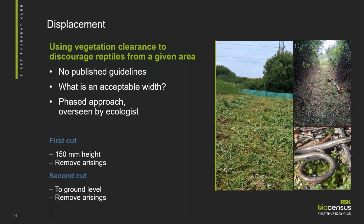I'm not sure if any evidence to suggest the beneficial consequences of displacement exists. But this is one of the types of measures which is really addressing a legal constraint and it isn't intended to provide long-term conservation benefits. I'm also unsure about its adverse effects in the long term.